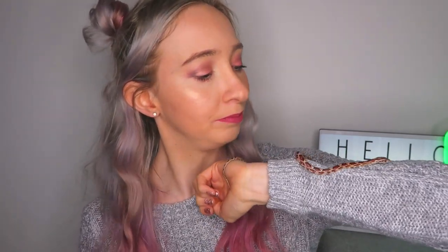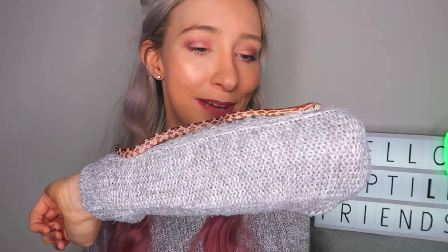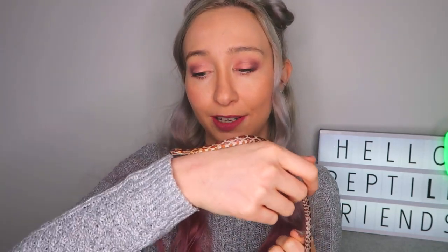Nobody can take me away from Tiny now. I love you. You're my Christmas miracle. If you can guys, try and adopt, don't shop. I won't preach it because I have bought snakes before. Tiny is my only rescue, but it's been so rewarding watching her grow and watching her recover from what she was like when I first got her.